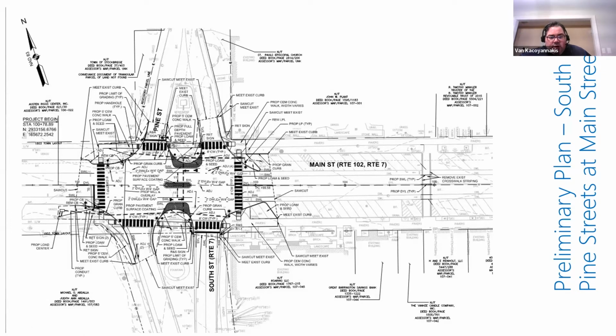The crosswalk along the east side of South Street and Pine Street is shown here. Again, we're bumping out the curbs, so the distance is shorter, but we are currently looking at making this a raised crosswalk to include more traffic calming at the intersection. And to date, right now, we think this is feasible and this work can be done.